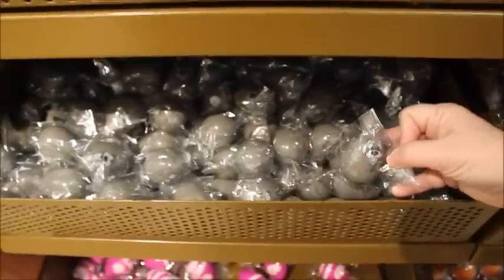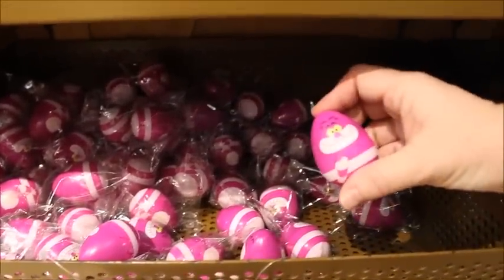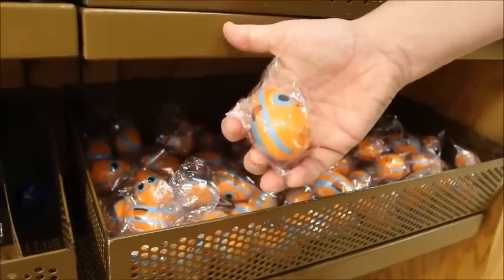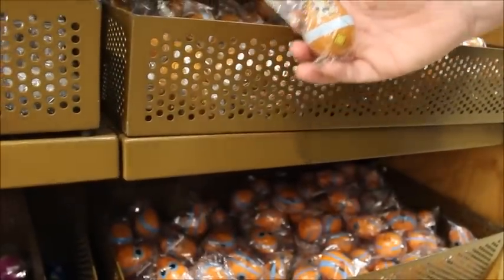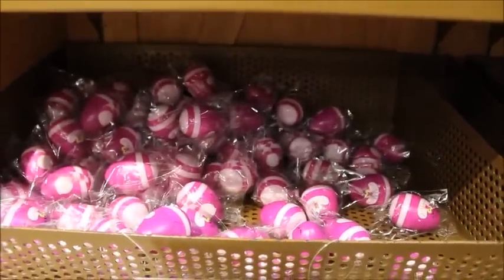Yeah. I mean, there is Tramp from Lady and the Tramp, and then Cheshire down here at the bottom. The Cheshire's cute. And then Nemo. As a teacher, I would put these in my treasure box. Yeah. There's just some of this kind of stuff. I don't come to the outlet to find this kind of stuff, but sometimes these are usually the most fun finds because they're just unique, you know?